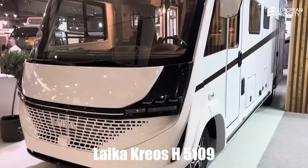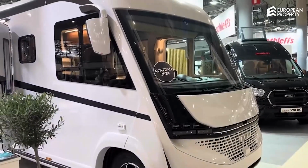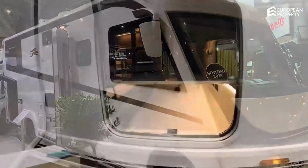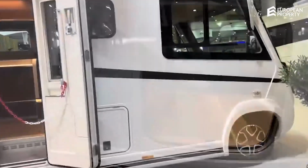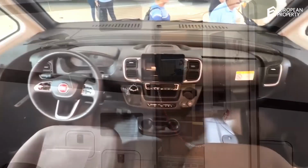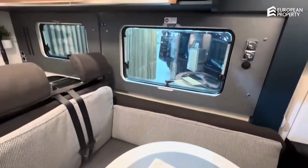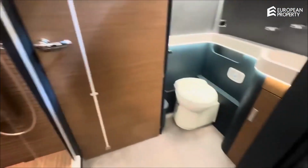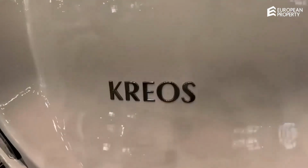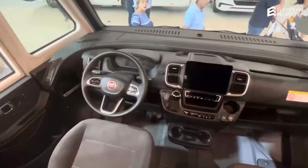Leica Krios H5109. The Leica Krios H5109 is a top-tier A-Class motorhome, winning awards for both Best A-Class and Best Luxury Motorhome in 2024. This premium model from the Italian manufacturer offers luxurious features and advanced technology. Built on a Fiat Ducato chassis, it boasts a large living area with L-shaped seating, a well-equipped kitchen with a dishwasher, a spacious bathroom, and a fixed rear bedroom with ample storage. Priced at around $199,000, it's a high-end choice for those with a bigger budget seeking luxury and comfort.